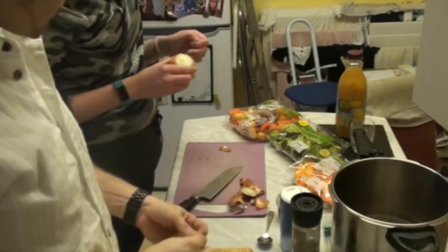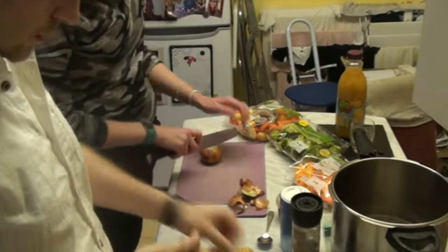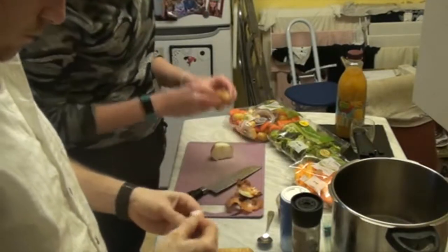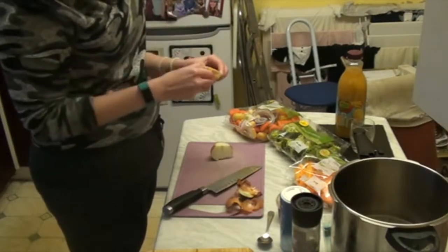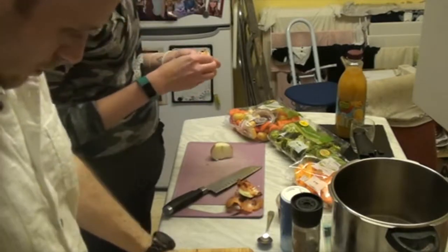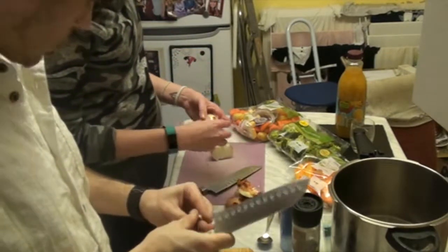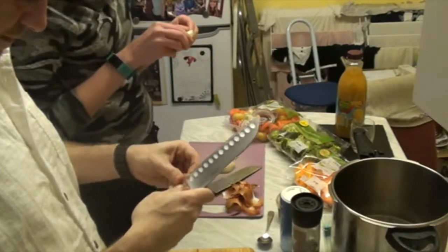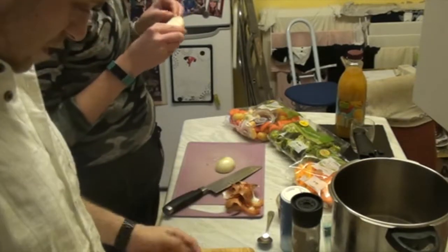So you're doing them here. I'll do these. I'll do these. So, chop it up on our bench here. That's peeling our onion over there. Cry over spilt onion. Nobody cries over spilt onion.